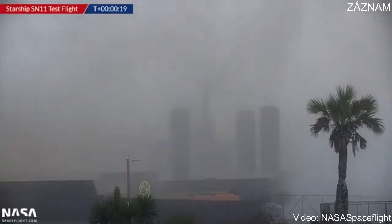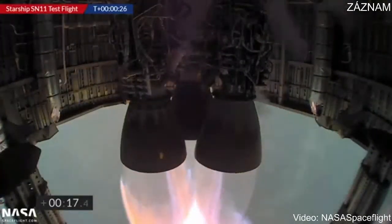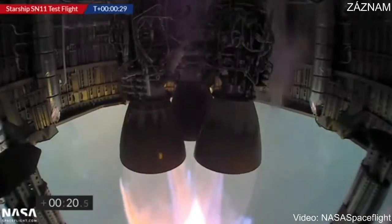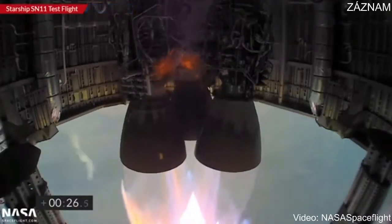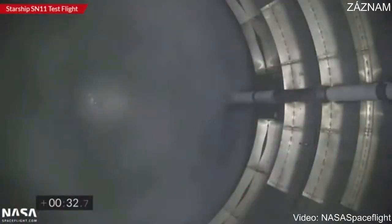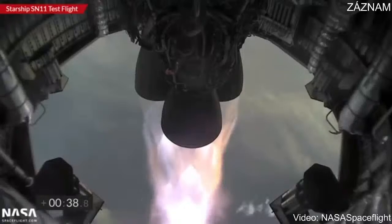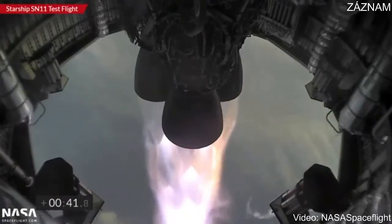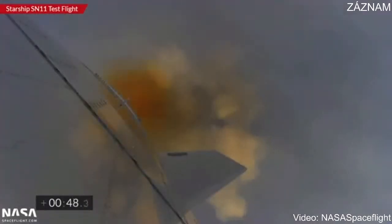Okay. They are 11 seconds into the flight. We have 3 good Raptors up and running on board Starship SN11 as it climbs. Our microphone heard the launch. Look at that Starship climbing up from out of the cloud deck in Boca Chica or Starbase. You can see some of the landing legs. They are over 1 kilometer up. Everything going well.